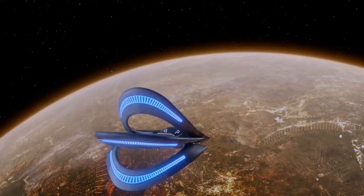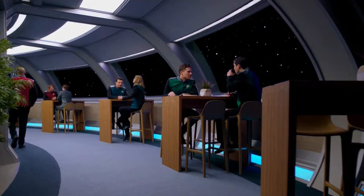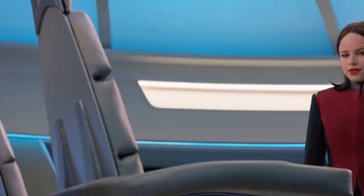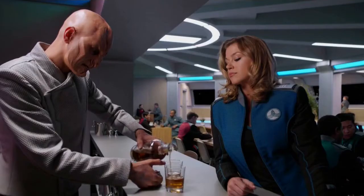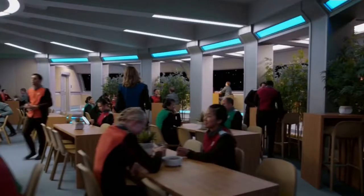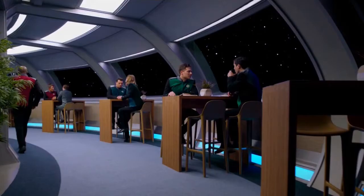And I also love all the internal sets. However, sometimes we get to see the kind of cheap looking props. For example, whenever we see the captain's chair from behind, you can kind of notice that it's actually a cheap looking chair. Also in the set of the 10 Forward room, the cafeteria room of the ship, the set itself looks really good. However, the tables and chairs look kind of cheap. They kind of look like just regular wooden tables and plastic chairs, as if it's from our time.